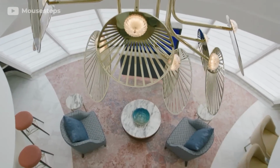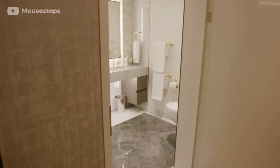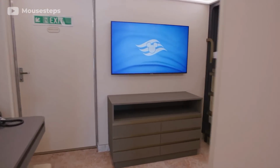Let's not include the chandelier, a spiral staircase, 1,000 thread count sheets, and a private elevator to access the suite. But why would you need a private elevator to get here? Well, before we get to that, we need a little history.